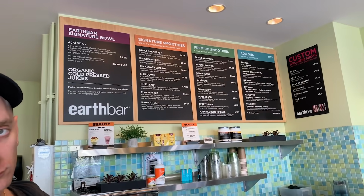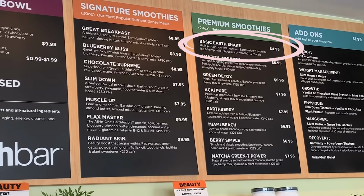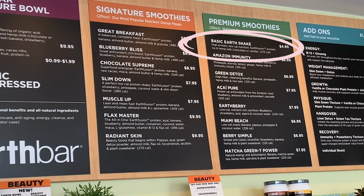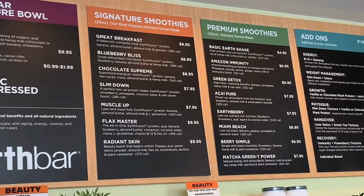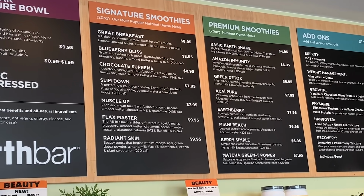Can I do the basic Earth Shake? Chocolate? Yeah, vegan chocolate. Can you add a little bit of kale and spinach? Can you do a mix of both? And a little maca and some flax oil.